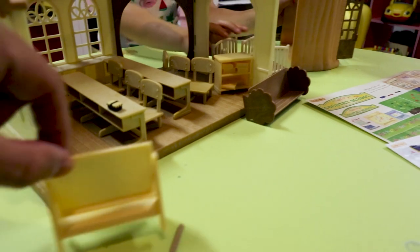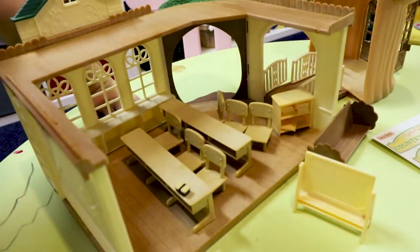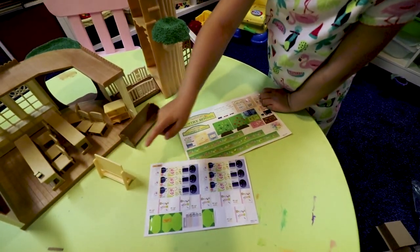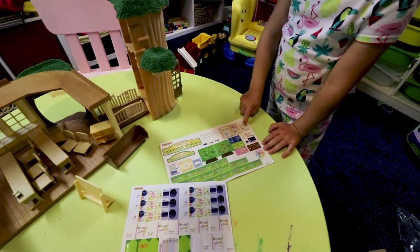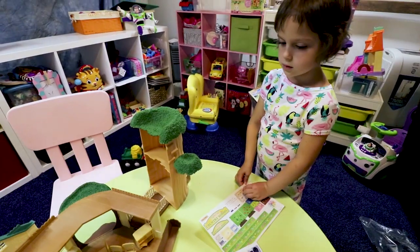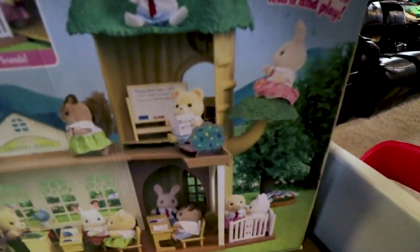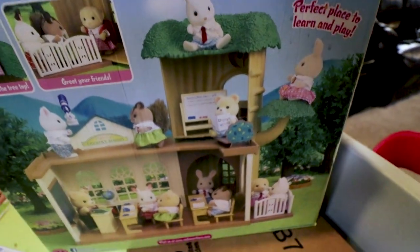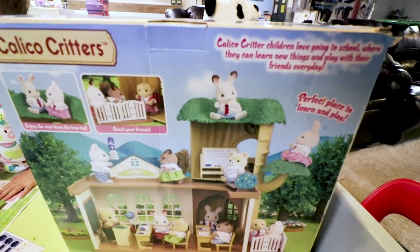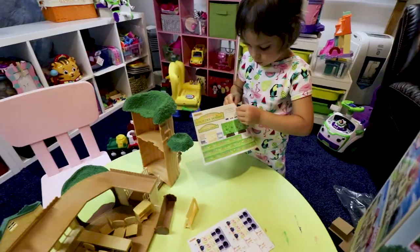Oh, chalkboard. We have a chalkboard, some stickers, all that kind of stuff. I think this one goes on the chalkboard. Which one? This one? No, that one does, I think. Where's the box? Let's see. It's over here. On the box, it says... Oh, I know which one. This one. That goes on the chalkboard.